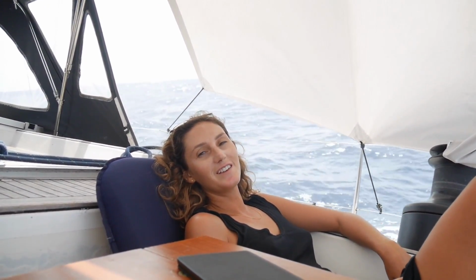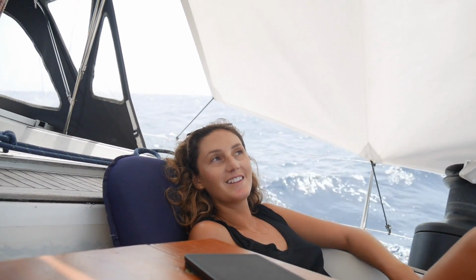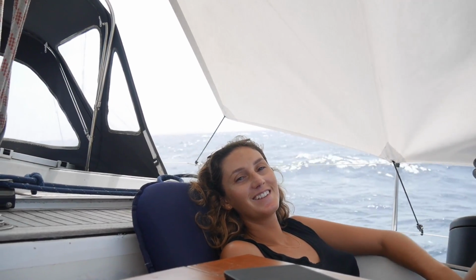But big cockpit. Oh, it's so nice to sit here. It's much more comfortable. It's more relaxing. So yeah, we have to figure something out so we can have shade here when we're sailing. It's very nice. Very good sailing today. Not too big waves. Not too rolly, even if we only sail with the head sail.